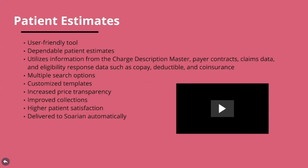Patient Estimates. This user-friendly tool allows patient payment estimates to be generated by utilizing information from the Charge Description Master, CDM, payer contracts, claims data, and eligibility response data such as copay, deductible, and coinsurance. Multiple search options and customized templates make it easy for users to find the right procedure, while easy-to-read estimate breakdowns allow practice staff and patients to understand how the estimate was calculated. This provides increased price transparency, improved collections, and higher patient satisfaction. The estimate is delivered into Soarian through Experian's automated post-back functionality.